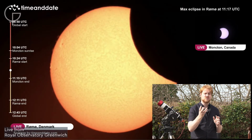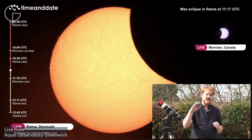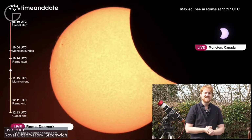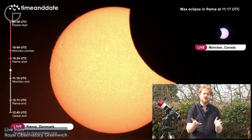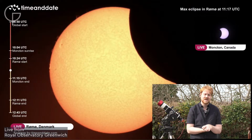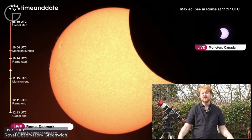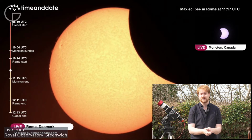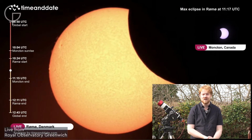New Zealand is probably the most accessible, most highly populated area that's actually going to have a view of it. A few of the southern Pacific islands will have a view, but most of it will be over Antarctica. So for the 10 people who happen to be out in Antarctica in September, I very much hope that you enjoy your fantastic view of the partial solar eclipse. We will be very jealous here in the Northern Hemisphere, where we don't have a view of it at all. That's just how it goes sometimes. These things are only visible in certain parts of the world.